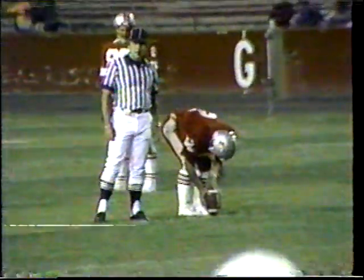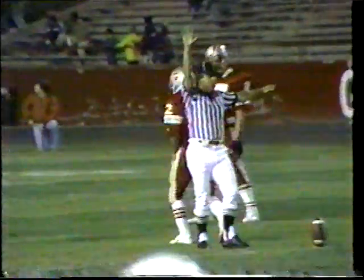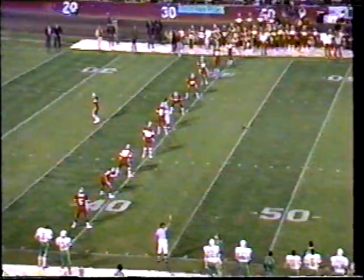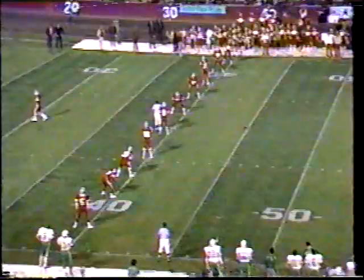Well, I was impressed with the fact that, as we talked about that psychological thing of being down 21-3, they're very game. They just came right back. They're right back in it. An 11-point lead doesn't really mean much. Nice execution by New Mexico.